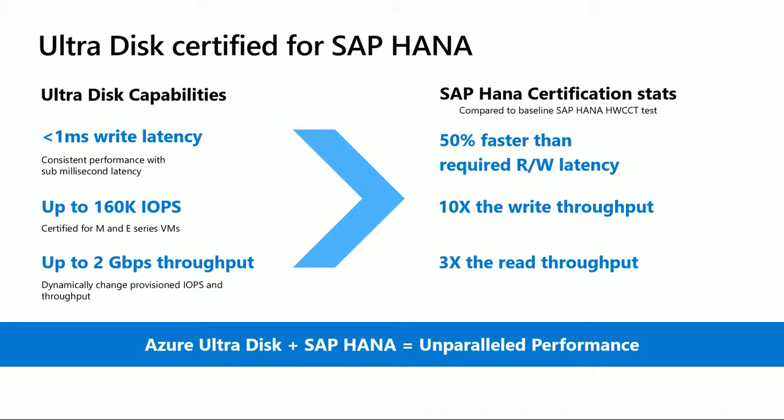So let's drill into some of these in more detail. Ultra Disk is our block storage solution for the most mission-critical, highest-end scale-up workloads. Ultra Disk supports less than a millisecond write latency, up to 160,000 IOPS, and it is designed to be certified for HANA and other mission-critical high-end workloads. In fact, Ultra Disk surpasses the strong requirements that are required for workloads like HANA.